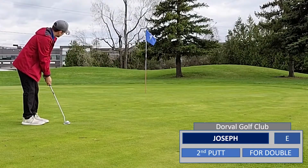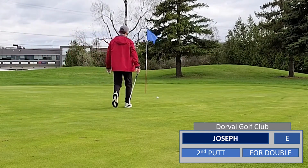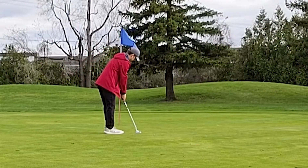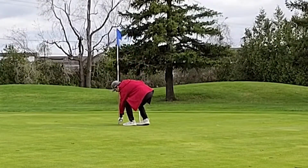So one of the things I want to work on this year, being a high handicap golfer, is my putting. No, I didn't have any warm up today, so my putting is really bad. Usually I'll three putt most holes, but you can see here, that's a four putt. So we're gonna end the first hole with an eight, which is not great.